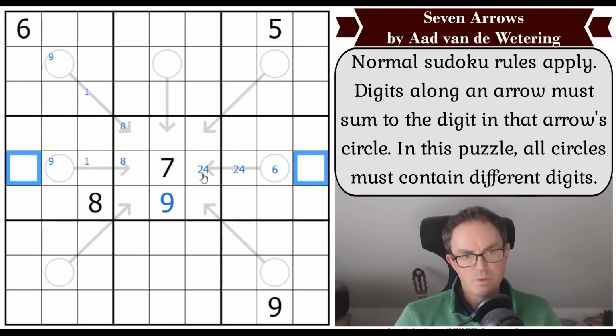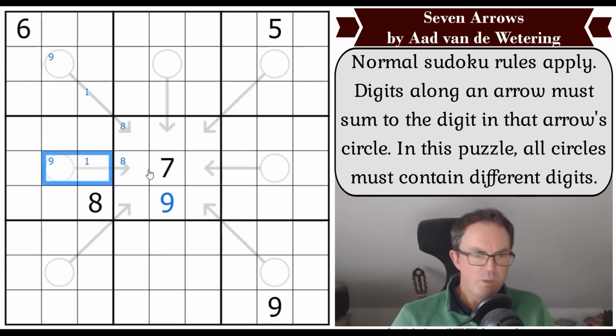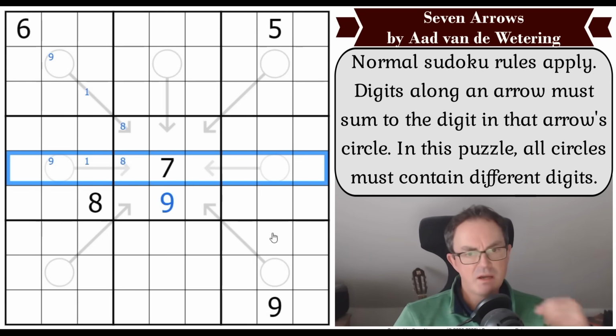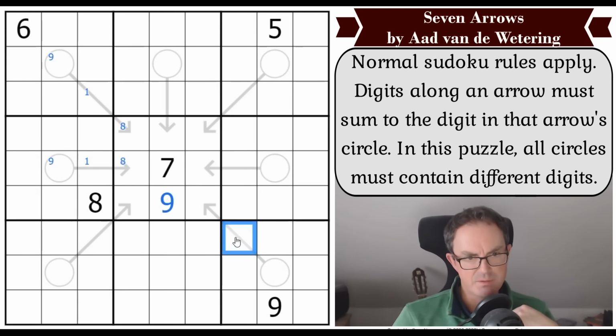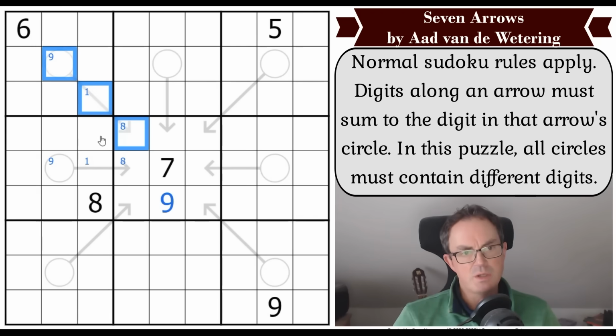Come on, brain. Why doesn't that work? I don't know, actually. I'm not sure. I thought that wouldn't work. It's quite weird that you can almost specify the entirety of row 5 at this point in the puzzle. Okay, let's try it the other way then. So let's say, what happens if this is 8? 8, 1, 9.